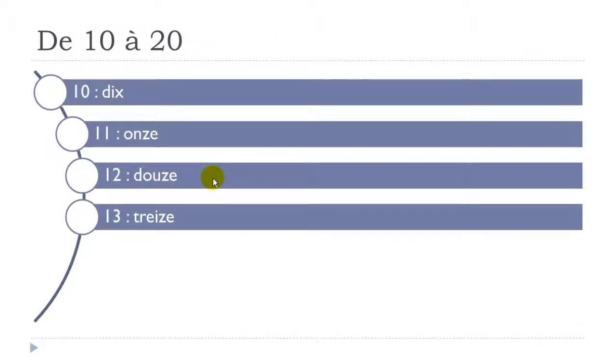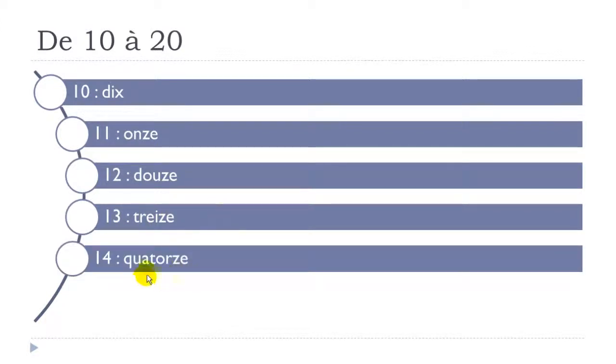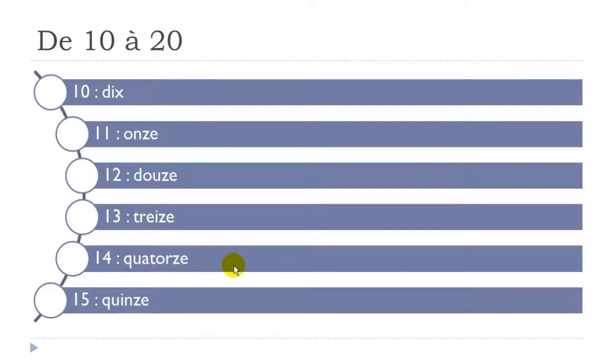Now if you combine this E and E, you get the sound E, really open. 13. Final E, as usual, not pronounced. Then 14. So remember, Q and U here, you get to put this U vowel, because that's the rule in French, even if you don't pronounce it. So you will get the sound K here.